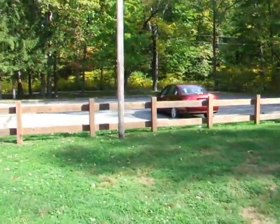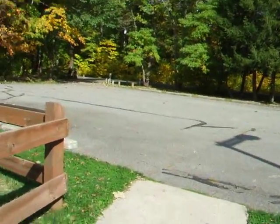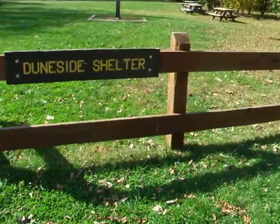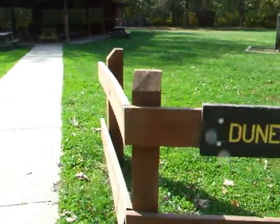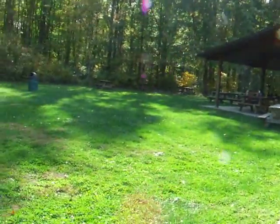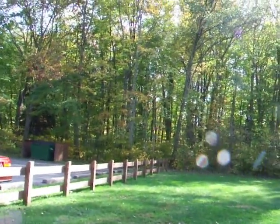We're pretty much on our own. You wouldn't get a lot of visitor traffic through here. You might, if we publicize it a little bit in the park, but we're pretty much on our own back here. This is Duneside Shelter, and it sits on the, let's see, that'd be the southeast side of the park, almost at the end of the shelter access roads.